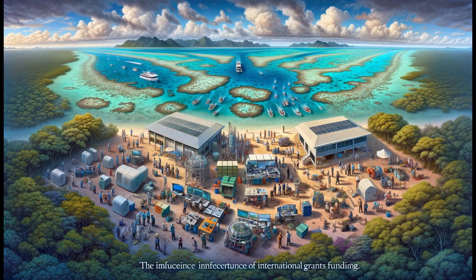The reef's global significance means it often qualifies for international grants and funding aimed at environmental protection. These funds not only support local conservation efforts, but also contribute to the regional economy, helping to fund projects that sustain both the reef and the communities dependent on it.